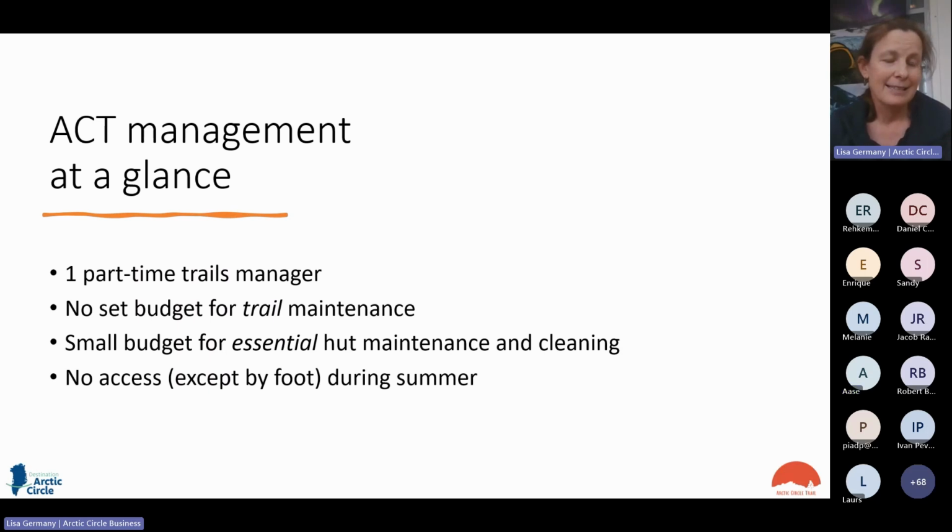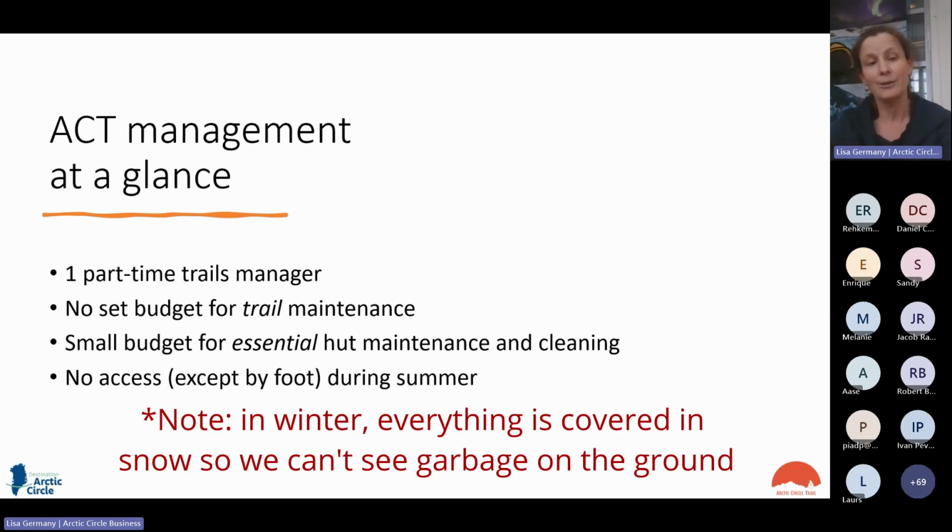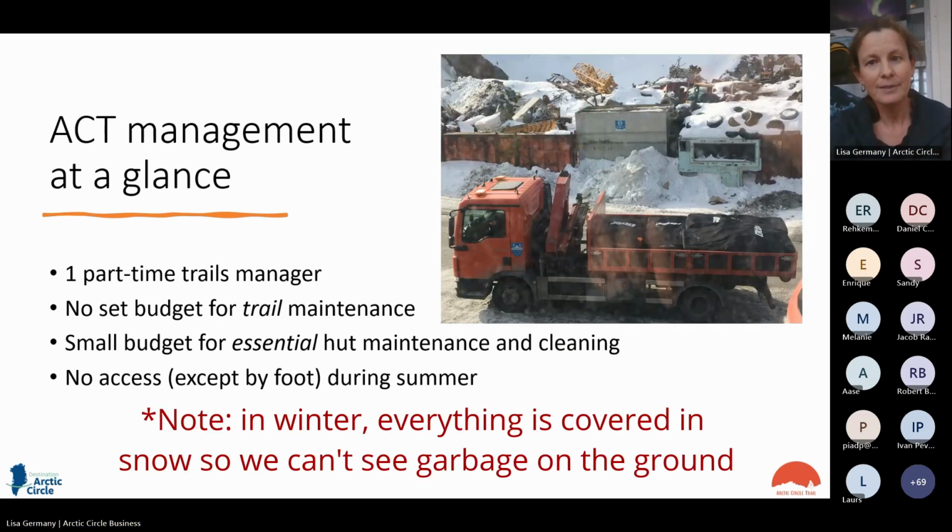There is no access except by foot during summer. So all of that trash that people leave along the trail is going to stay there, because we have no way of getting there during summer except by hiking it ourselves. And again, it's just me and I have a lot of other things I'm doing as well, which means that we can only clean during the winter.